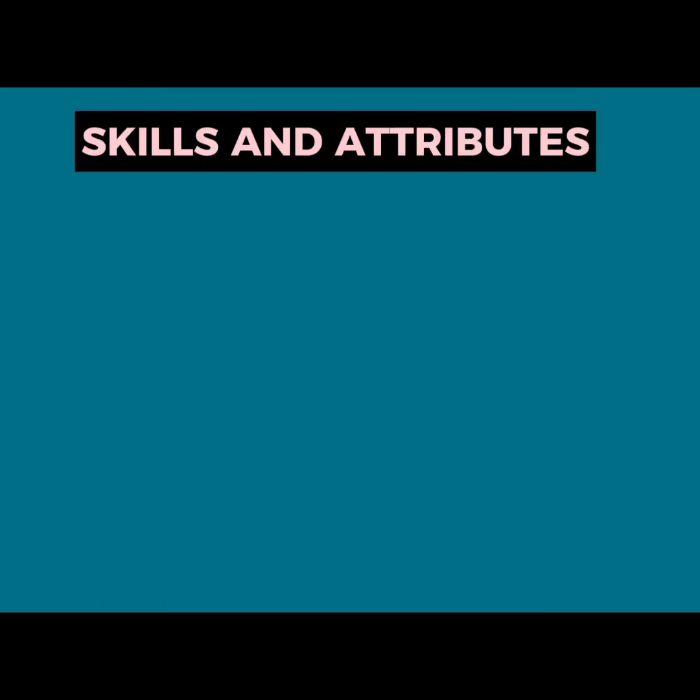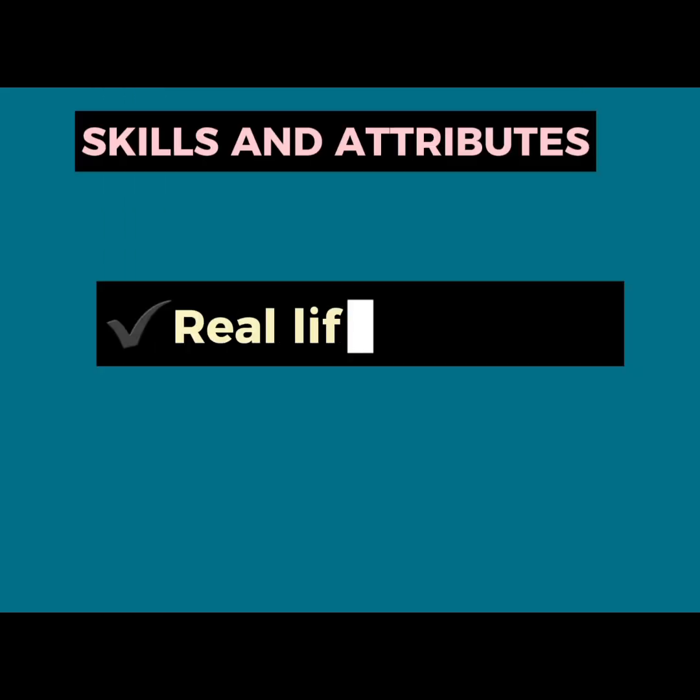Now, the skills and attributes section is usually one of the best places to give real life examples of how you've demonstrated the desired attributes in your supporting information. I'll show you how to do this with a real life example.